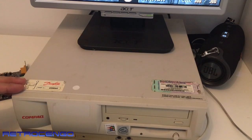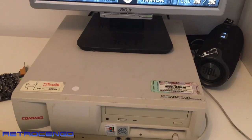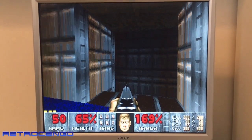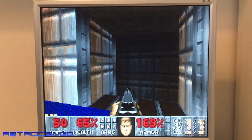Now, the ideal thing would be a Pentium 3 with ISA slot, but this one is compact, small. I love this one. I have a bunch of them. I love them, but don't you just like this solution? I love it, guys. I love it.